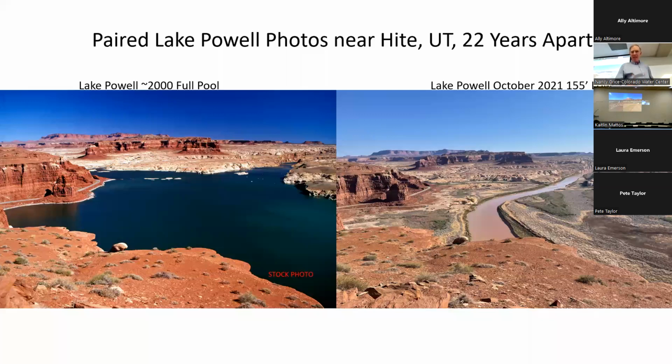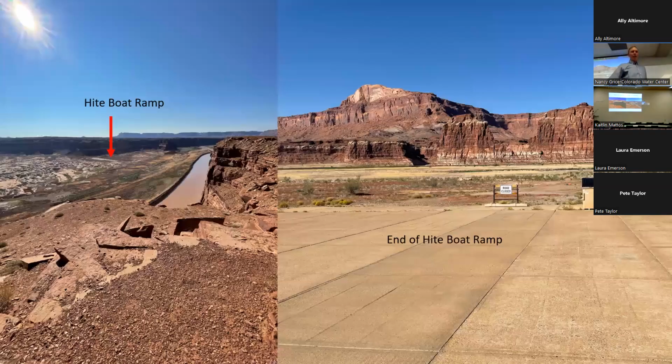So also, if you pan the camera here to the right, you can look at the old Hite boat ramp. You can see it there on the left image. Looks like a landing strip out there in the distance. And if you go down to the end of the Hite boat ramp, you get what's on the right there. I mean, the river's still there to be seen, right? It's incised in this little canyon now.